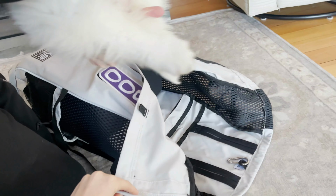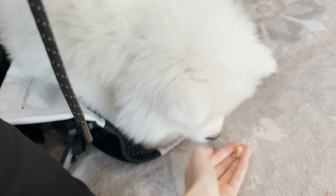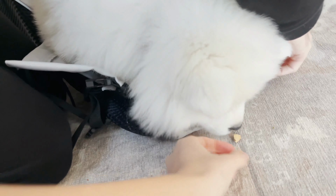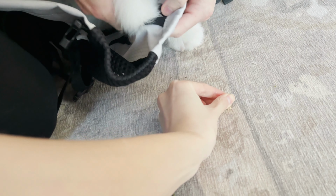Can you open the bag? This is going to be perfect for traveling. Treats. Good girl. Hopefully when we go out. Good girl.